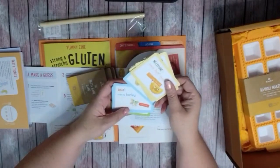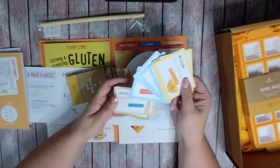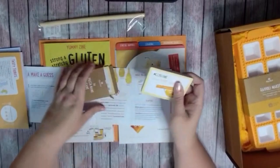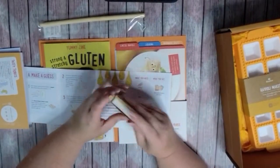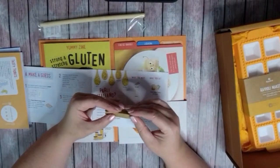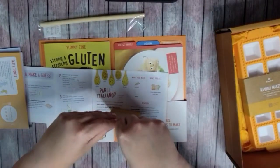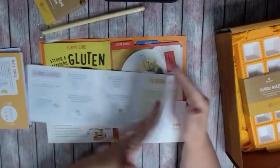Tortellini. He used to like tortellini. My mother-in-law used to make this spinach-filled pasta, and she would call it stufferoni. And I don't know if that was really what the recipe was or if it's just what she called it, but it was really, really good. She made good Italian food. I'm not going to close that all the way because it doesn't want to cooperate.